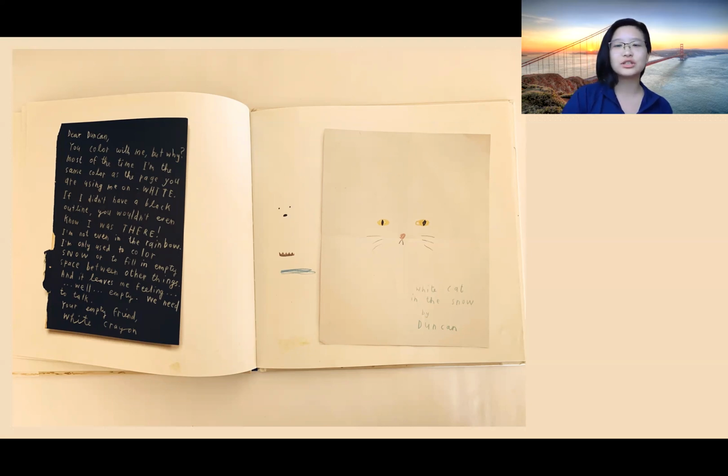And over here on this picture, I see one of Duncan's pictures that he drew with the white crayon. White Cat in the Snow by Duncan.